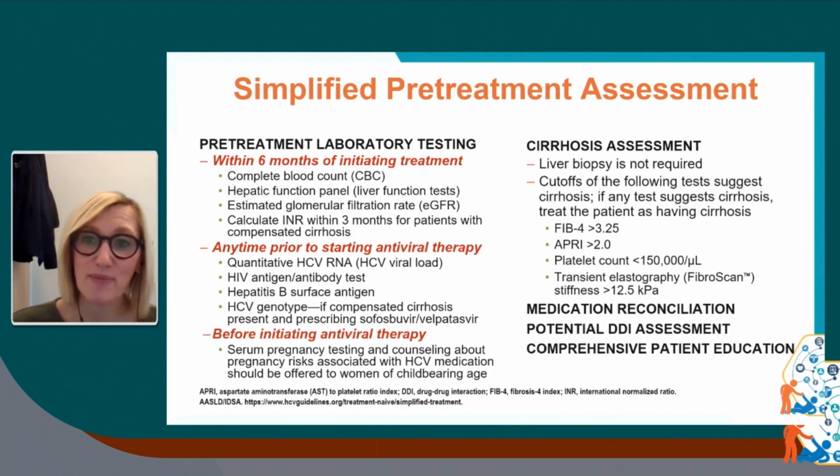Going through a simplified pretreatment assessment is part of the process. Within 6 months of initiating treatment, some basic lab tests need to be done, including a complete blood count, a hepatic function panel, some renal assessment, including an estimated GFR, and then calculating an INR within 3 months for patients with compensated cirrhosis.